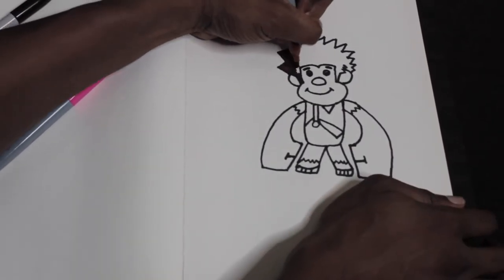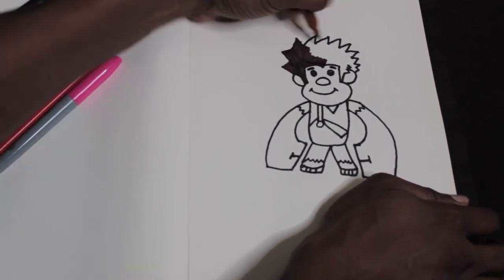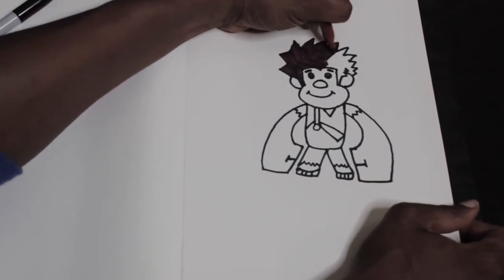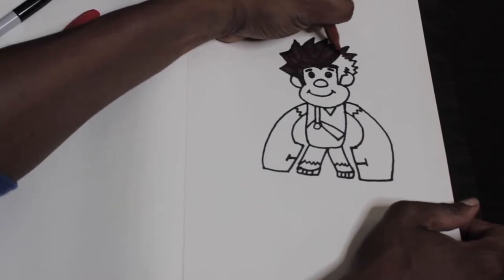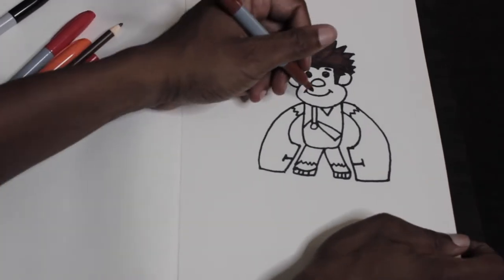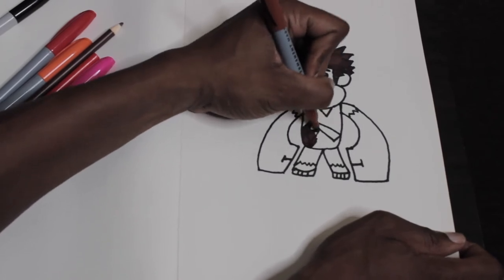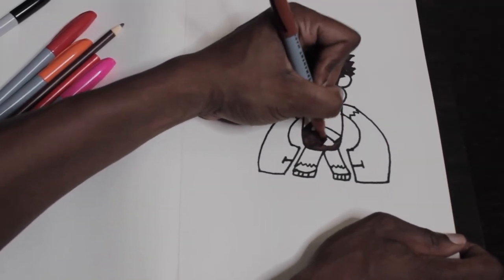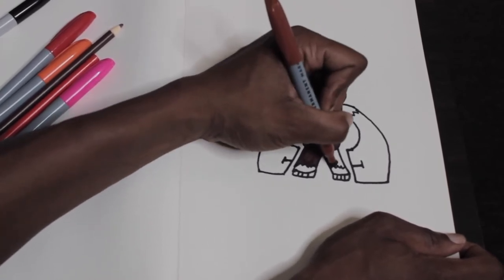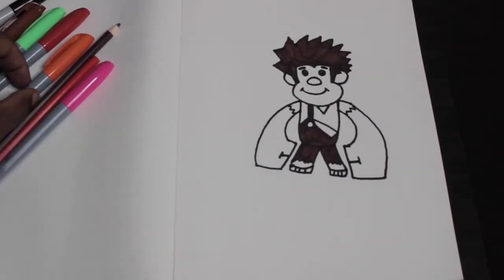And we're using our browns for the hair. His hair is looking pretty awesome, isn't it? I bet it is. Really, really cool. Nice little browns for his hair right there. And now we're gonna do the overalls too. We're gonna do the overalls brown. Now, if you don't have brown, you can do Wreck-It Ralph any color you want. Bring it to the pants. Great. This is looking awesome.